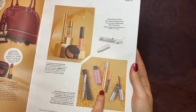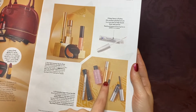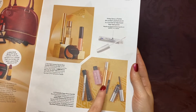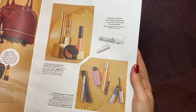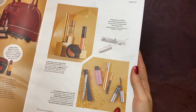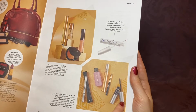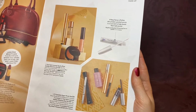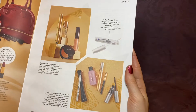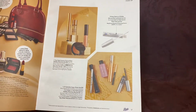Then we have the YSL Holiday Discovery Eye Set: Top Secret Makeup Remover, Volume Mascara and Eye Pencil. This one is £26. Not bad, because I think, again, mascaras, they're 20 something pounds anyway. And then this is just a single Monsieur Big, but it looks like it's limited edition packaging, and this is £21.50. I've heard good things about this mascara, but I don't tend to really like high-end mascaras much anymore, and if I do, I tend to just go for a mini.